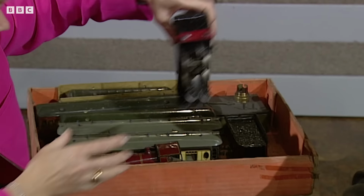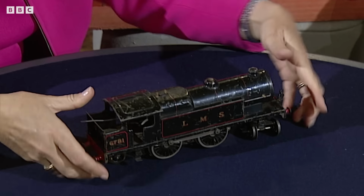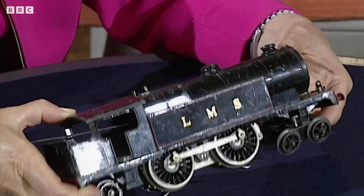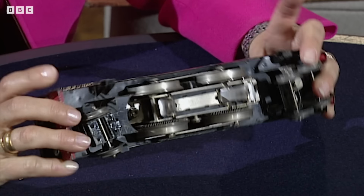First of all, we've got this LMS loco in, I have to say, slightly battered condition. Who's responsible for that then? No, not actually guilty, no, he says quickly. No, I have a son that's a destroyer, but it was gutted before him. Like that, it was destroyed. Yeah, he didn't actually wreck this one.